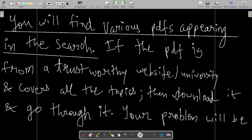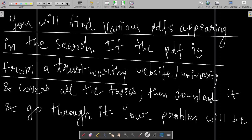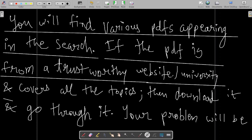What I am trying to say is that if the PDF is from a trustworthy website or university and covers all the topics, then download that particular PDF. If it is from Stanford University, download it without even thinking. If it is from Lehman, Harvard or Delhi University, then download it. But if it is from some remote university, then do not download it.